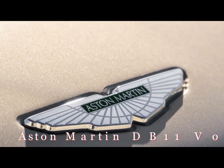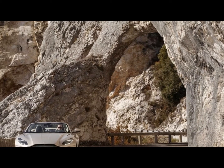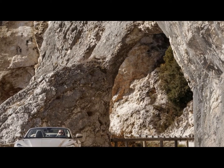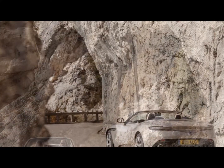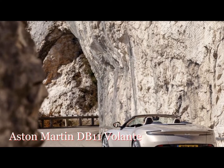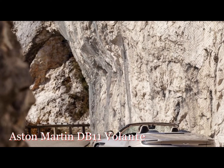It adds a bit to the weight of this V8 only model, mind, 110 kilograms over the DB11 V8 Coupe, leaving it the same weight as the V12 Coupe. The hood operates, quietly, at up to 31 miles per hour. It adds £15,000 to the Coupe's price.